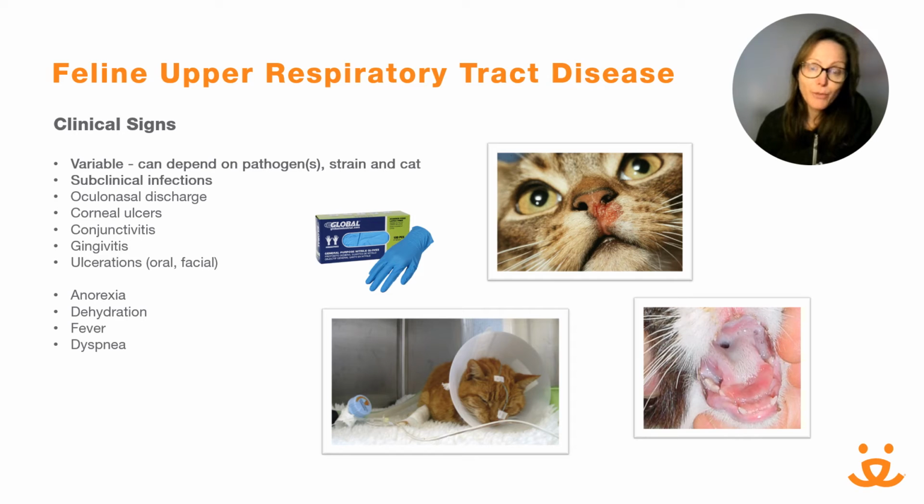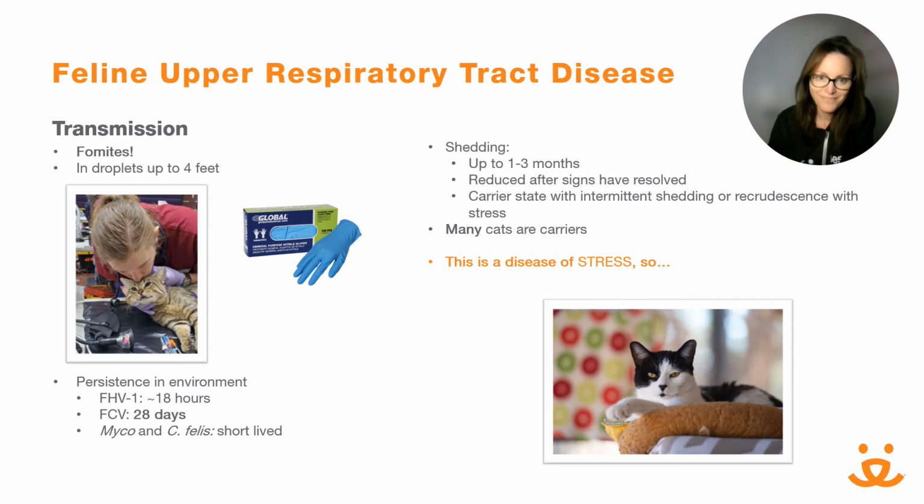Clinical signs are variable, and the ones more commonly associated with caliciviruses are oral ulceration or limping. Herpesvirus is more likely to cause keratitis or corneal ulceration. Chlamydia and Mycoplasma are more commonly associated with conjunctivitis without any other clinical sign. However, remember that all of these can cause overlapping clinical signs, and it's nearly impossible to make a diagnosis based solely on clinical signs. Fomite is by far the most important way of transmission.